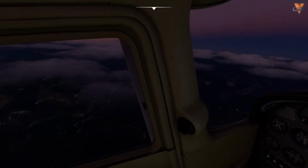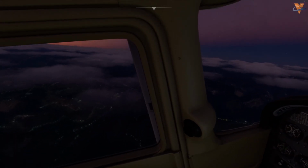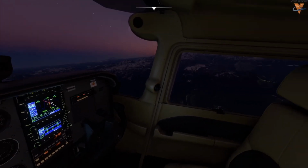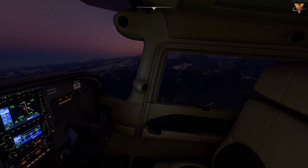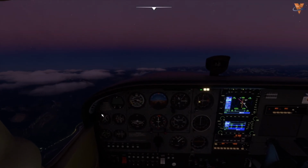Horizon Air 2681, descend and maintain 6,000 feet. Expect ILS runway 34 left approach via Sunver transition. Cleared to Sunver. Horizon Air 2681.